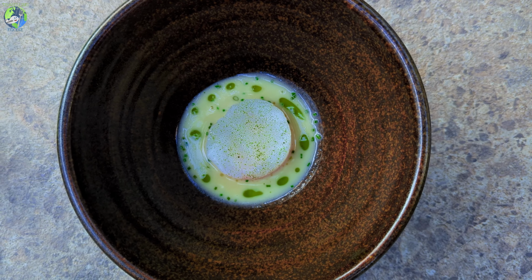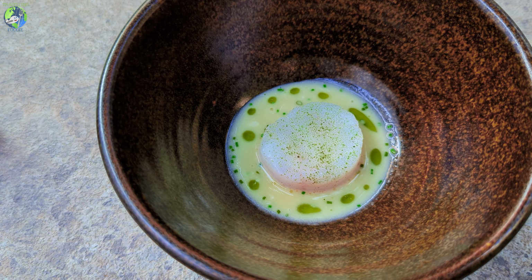The cod just melts in your mouth. So tender. The beurre blanc is so flavorful. It has a nice flavor profile, like there's some sour notes, there's some umami notes, and there's a nice kick to it from the chives.